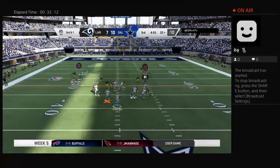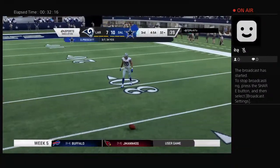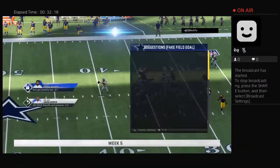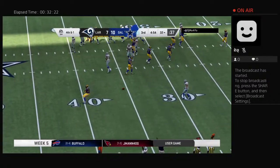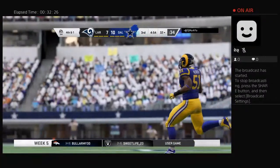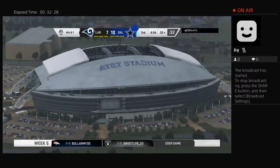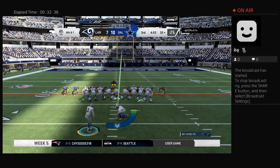On 3rd and 1, here's Prescott, and that's knocked away and incomplete. We've seen these defenses make enough opportunistic plays to keep this one low scoring. Flying around, making plays on the ball, and we see yet another errant throw as a result. So out comes a field goal team now for the 2nd time here today. He was true on his first. This a tough one from 49 yards away.